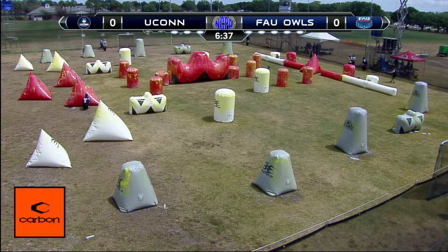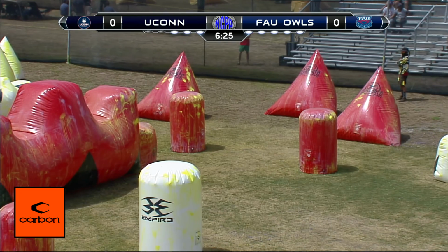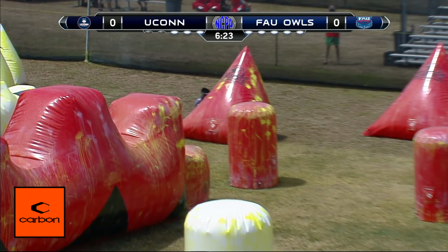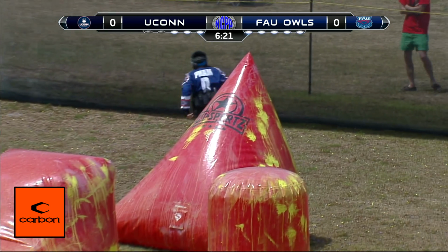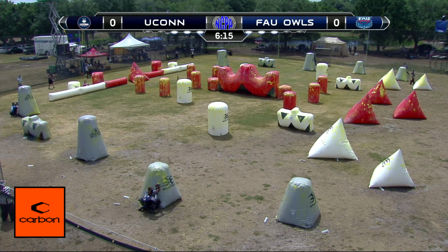Looks like they're trying to figure out where exactly that UConn player is on the D side, but the Owl in the snake is looking that way, trying to find him. Looks like they're pinpointing where he's at. Robson still talking to this guy in the snake, keeping him alive. Looks like that UConn player in D3 is eliminated, walking off the field. Turn this to a 2-on-3, I believe. I could be wrong.